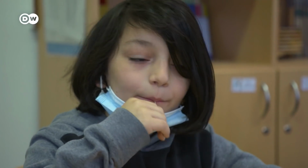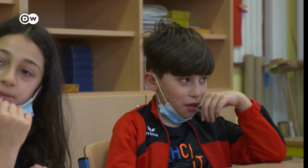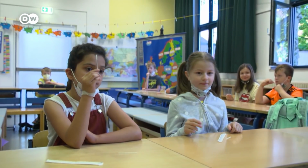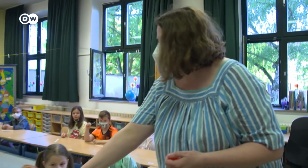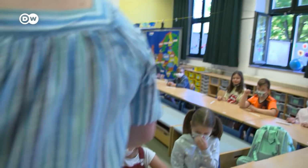For 30 seconds, the children at this elementary school in Cologne suck on their lollipops, which are actually cotton swabs. The swabs then go to a lab where they are tested for COVID. This new method aims to make testing easier for young children.